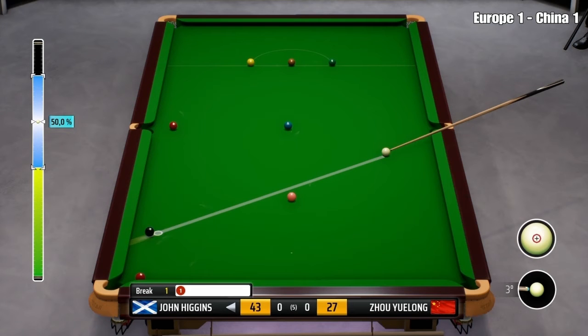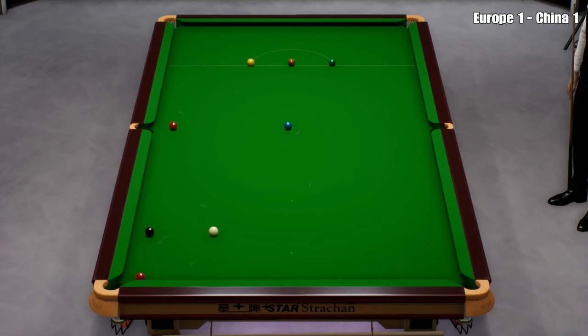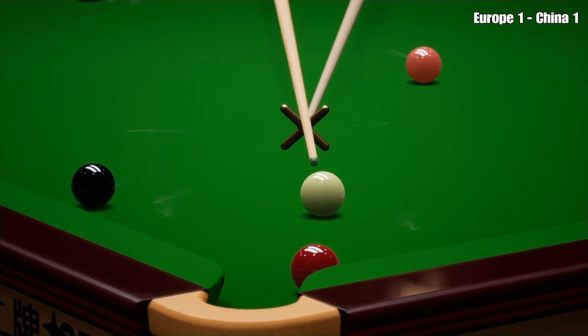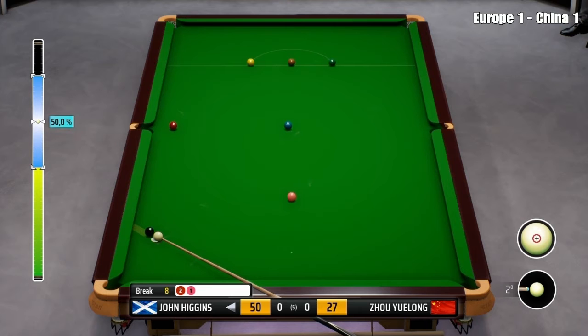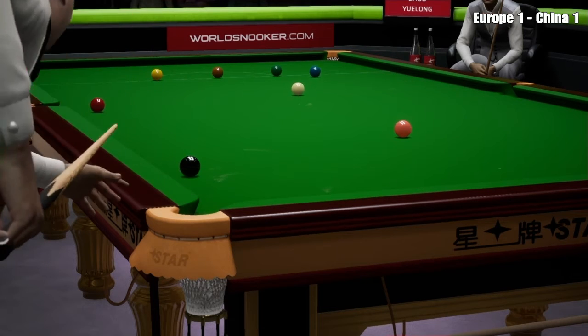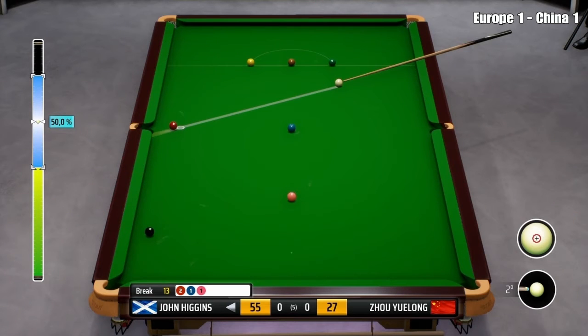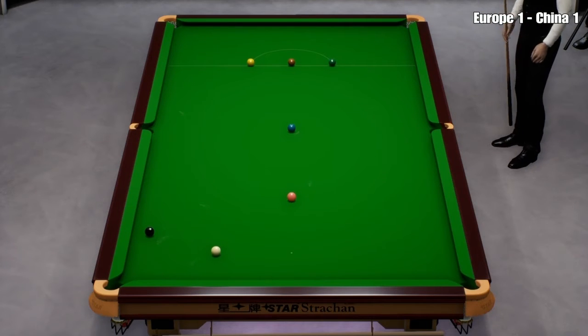One. Seven. Eight. Expert long potter, and he's taking this on. Wonderful shot. 13. So, just the red required here. In it goes. And that effectively shuts out his opponent in this frame.